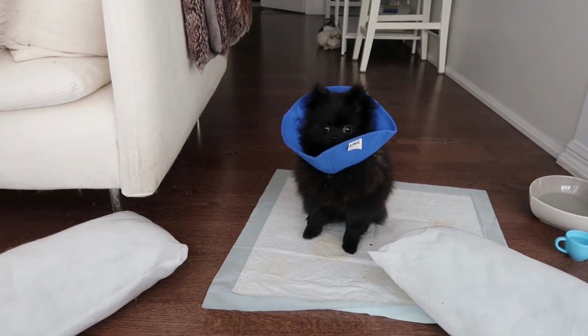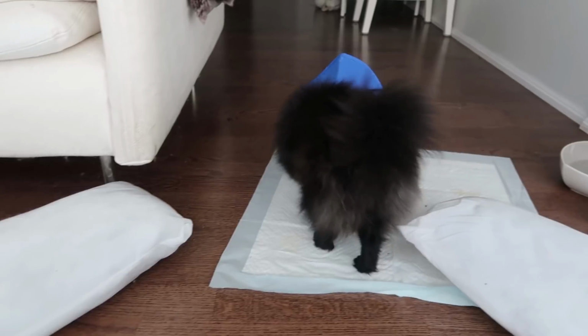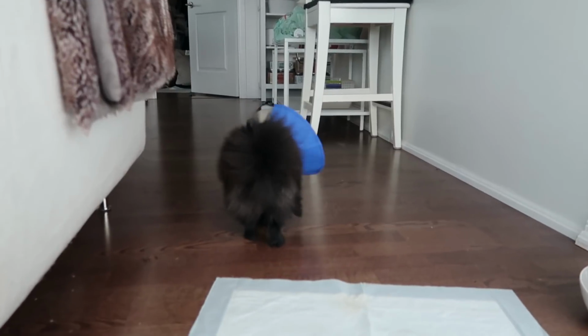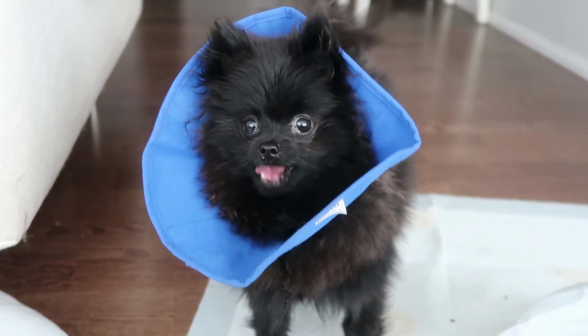Sit. Good girl. She has 2 little gray spots on either side of her bum. It's the cutest thing. Like, look at that. Oh, hello. Hello.